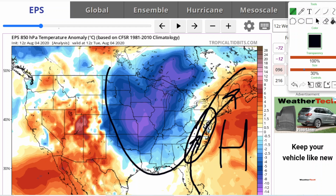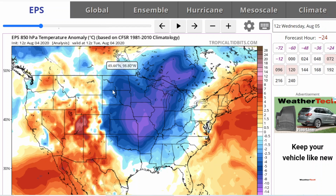If that trough was not there, this high pressure would have been there, but Isaias would have essentially paralleled the coast and then just barely grazed the eastern seaboard. But with this big trough, it was forced to really go inland. But anyway, so if we go look at the European Ensemble forecast, we can see that very below average zone of temperatures right here, highs in the 70s, even upper 60s in spots. Very unusual for this time of year to see a trough that's that amplified, especially in the lower 48.